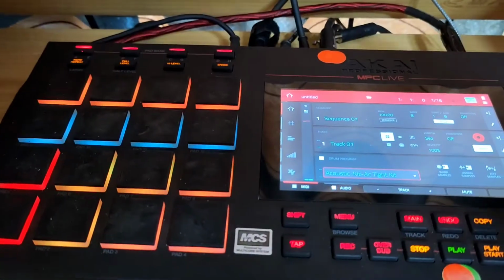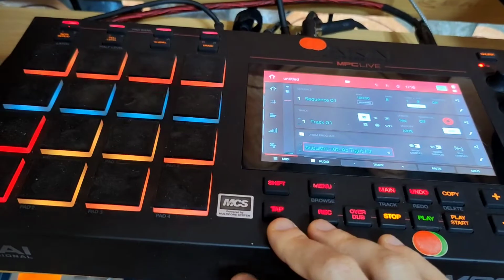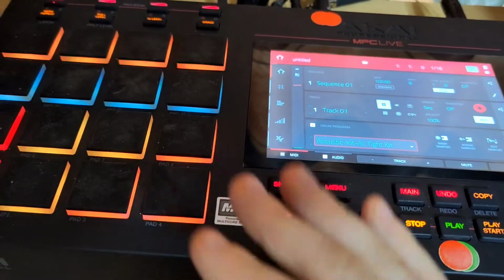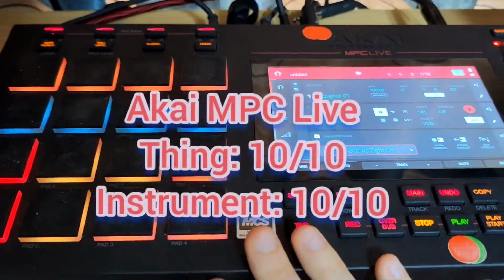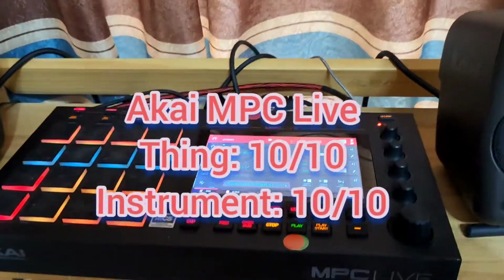You can choose from a bunch of different sounds. You can record your own machines into it. There's just so much you can do with this. So it as a thing is a 10, and it as a Groovebox or instrument is a 10 for me. And that pretty much wraps it up. Let me turn the camera around and finish off this video. Alright, that's it for my video of hardware as an instrument and hardware as a thing.